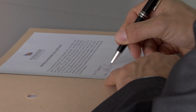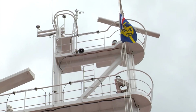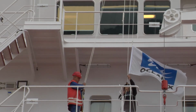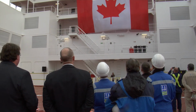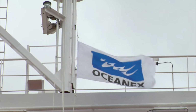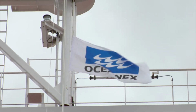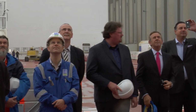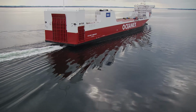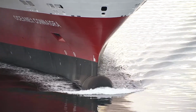Peter Zirk emphasized the excellent relations between everyone involved. Replacing the FSG flag, the Oceanex flag was hoisted to the national anthem of each country. The Oceanex Connaigra finally left Germany, setting sail for St. John's and a new home in Newfoundland.